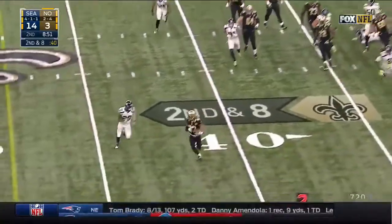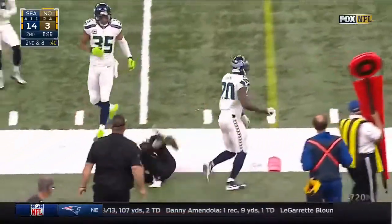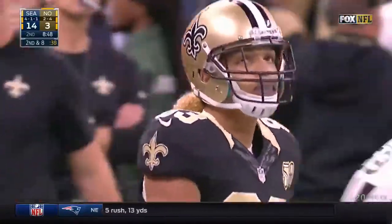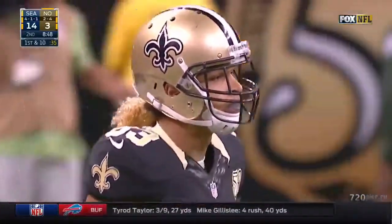Brees pressured, gets rid of it to Snead. Snead using that stiff arm. Let's see where they mark him out. He's got the first down. Jeremy Lane finally brings him down, a pickup of 8. Watch.